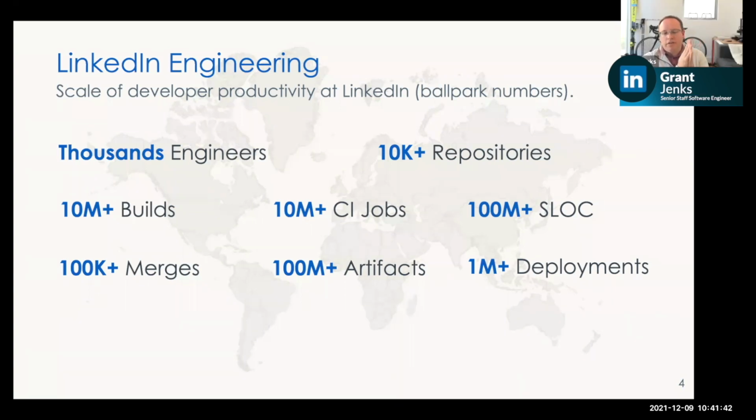No, we have a set of metrics and we've done some design around what we call end-to-end metrics.